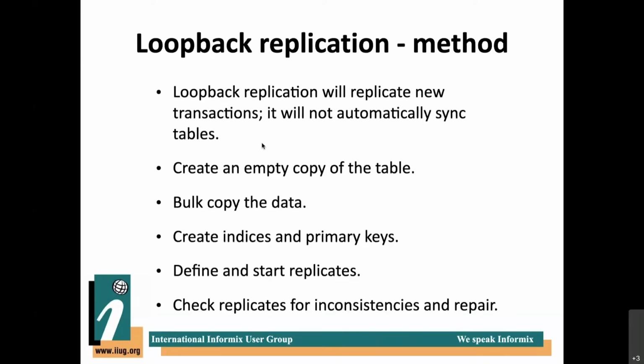So I was going to go over now the general approach. And some of this is actually very similar to the CDR migrate feature that there is, but this is just for a single table rather than the whole database. So the first thing to say about loopback replication is once you switched it on, it doesn't actually do anything to copy your table. It's just taking new transactions and it's trying to apply them on the target. So that's new transactions from the source, apply them on the target.